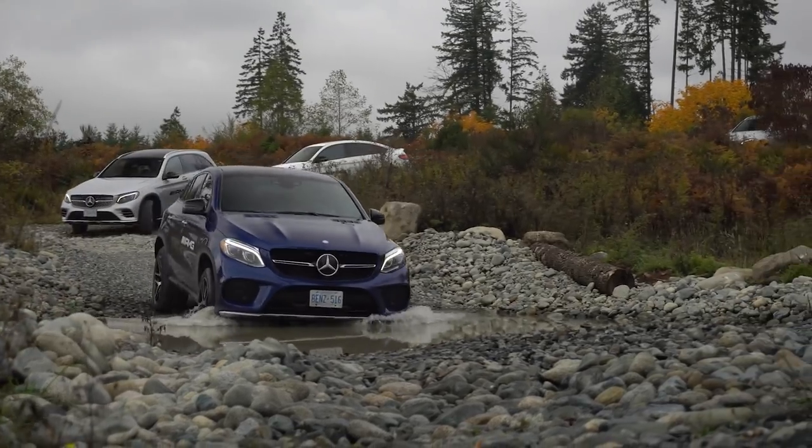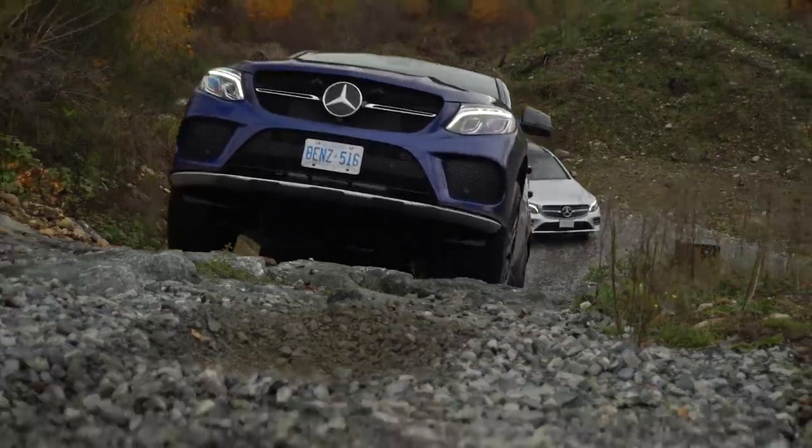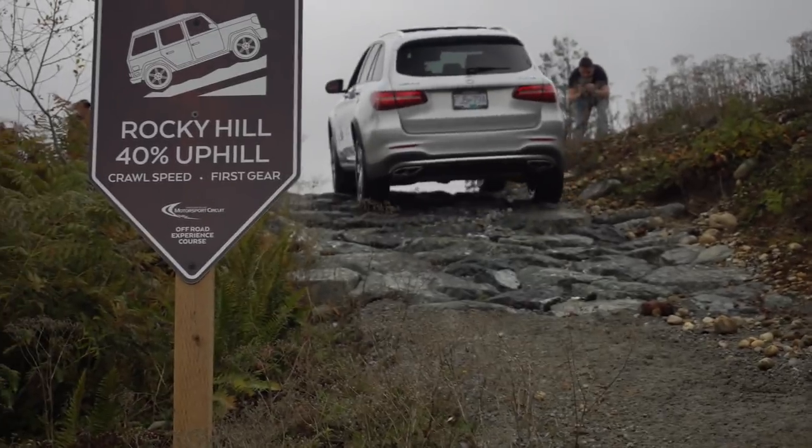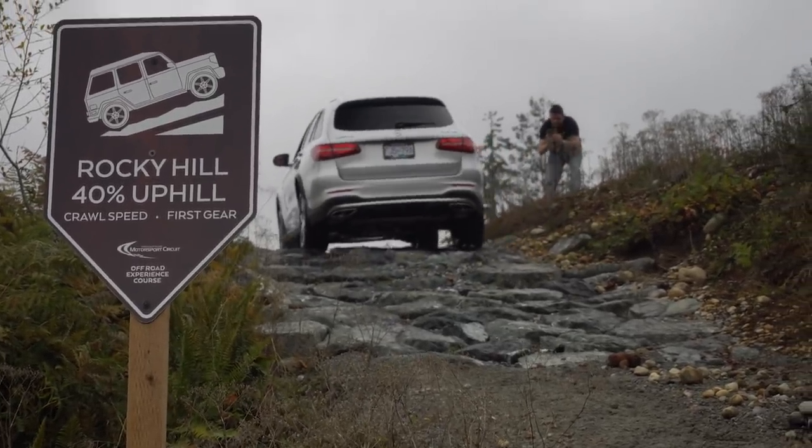Water. Yuri through the water splash. Okay, 40%. Ready? Don't slide. 40%, back. How is it, Yuri? Oh my God, this thing is climbing like crazy. This thing went up that hill so easy. Looking at these cars, I wouldn't think they'd be able to do this. Honestly though.